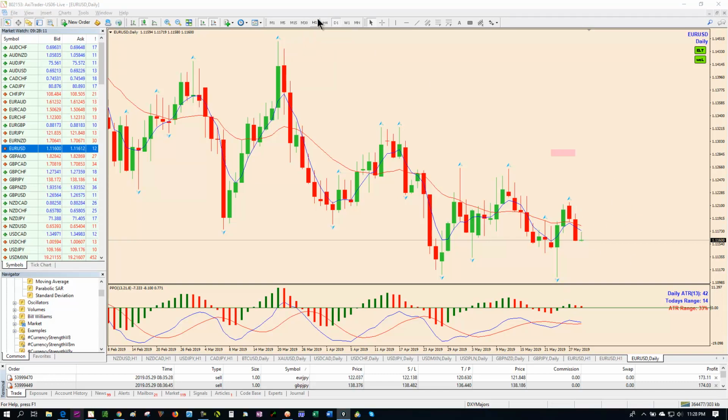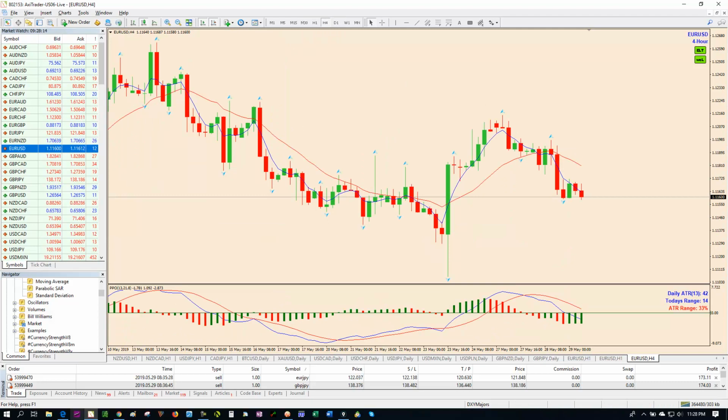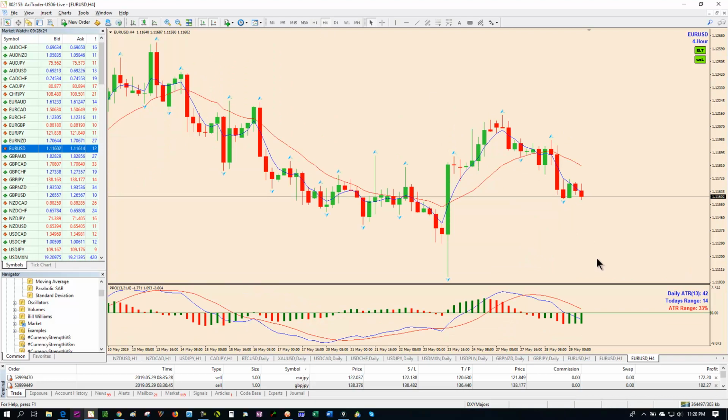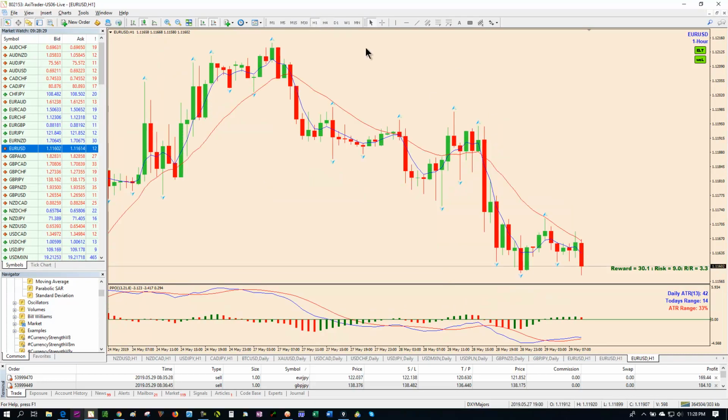Lots of opportunities here. So 1, 2, 3 top, death cross, we're on our way down. Okay, so we're just looking for an entry. You can use the 4-hour 1, 2, 3 top for your target.